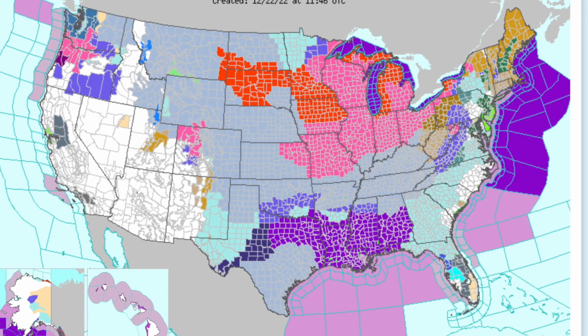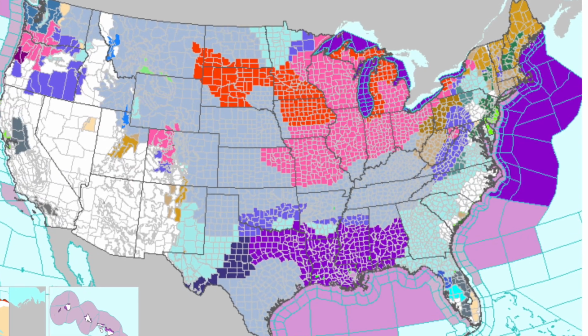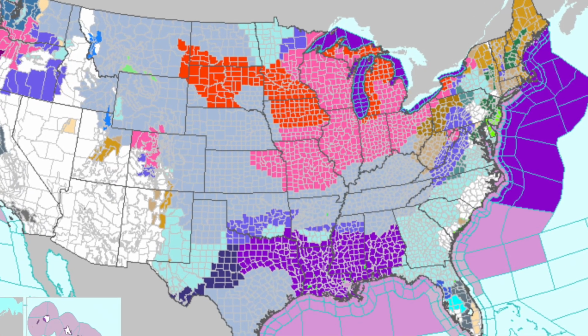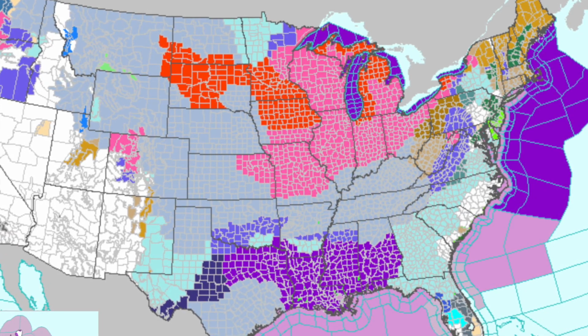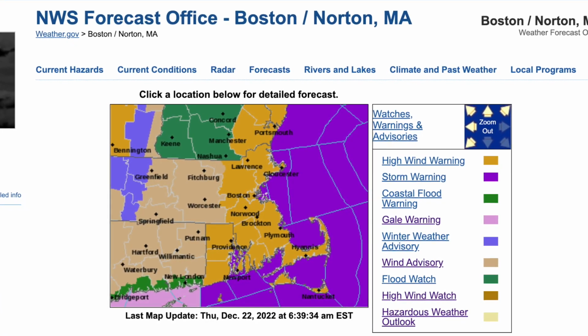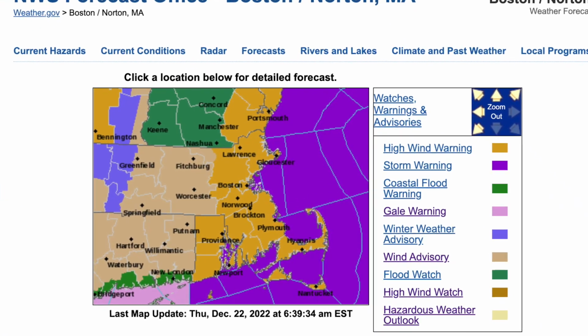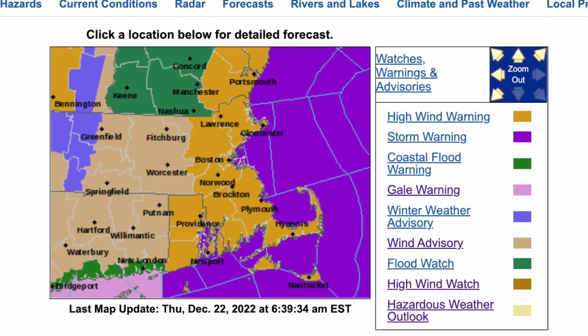Wind chill warnings all the way down from the border with Canada to the border with Mexico. Wind chill advisories all the way into Florida. Arizona alone without any watches and warnings. As for the Boston National Weather Service, plenty busy. What is it? Wind, storm, gale, flood, coastal flood.